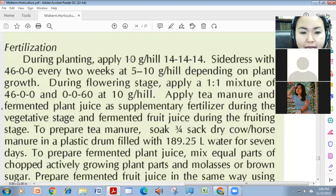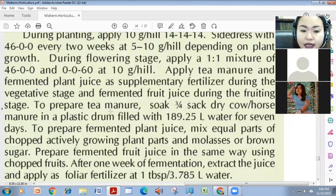And apply 10 grams per hill of complete fertilizer during planting. And then after 2 weeks or every 2 weeks, mag-side dress with urea at 5 to 10 grams per hill depending sa plant growth. And during flowering stage na, mag-mix ka ng 1:1 urea and potassium at 10 grams per hill. And you can also apply tea manure and fermented plant juice as supplementary fertilizer during sa vegetative stage niya, no? And fermented fruit juice naman during sa fruit stage.